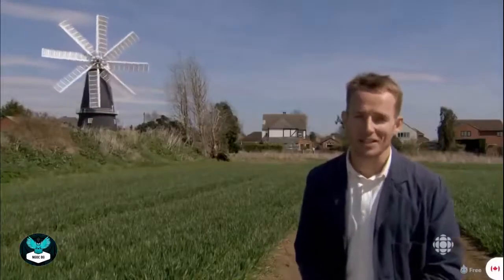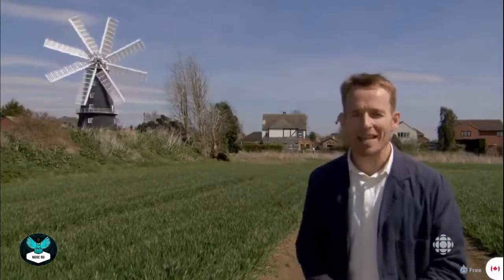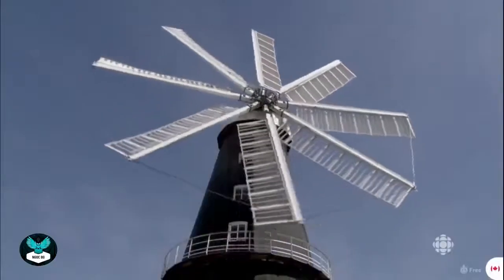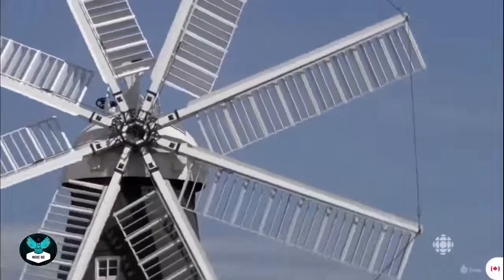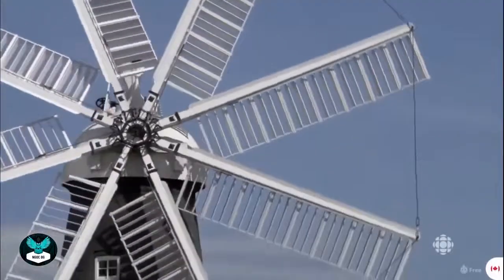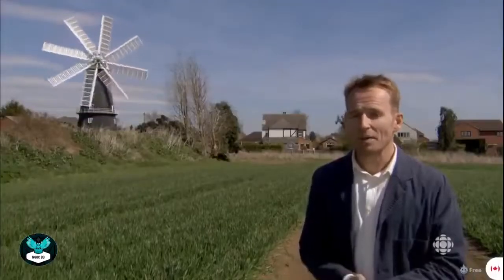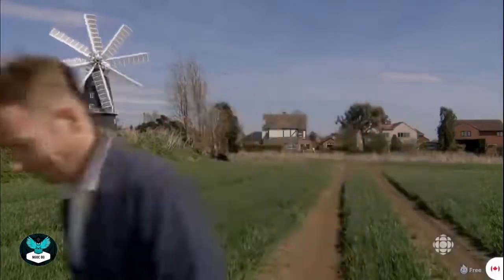Today, I'm in Lincolnshire, and behind me is Heckington Windmill, the last remaining eight-sailed working windmill in the country. Originally constructed in 1830, the tower has recently been refurbished, and now not only mills wheat, but also barley for an on-site brewery. Later on in the show, I'll be finding out more about this rather unique enterprise.